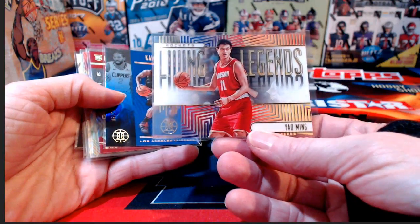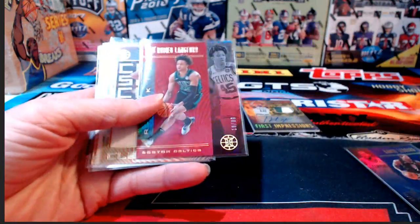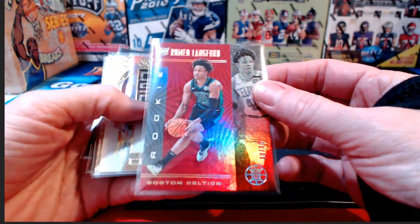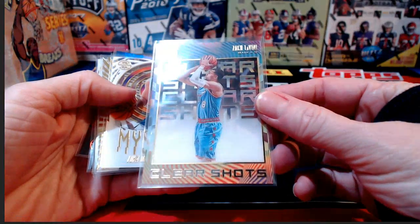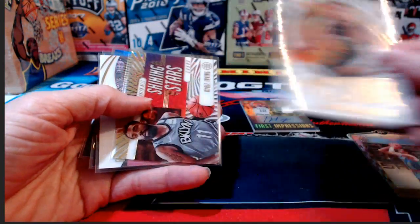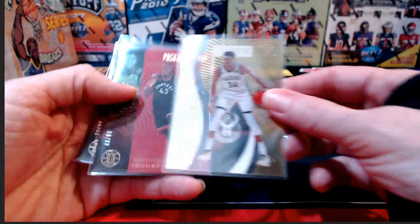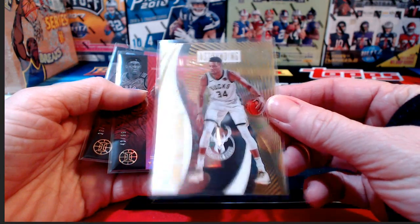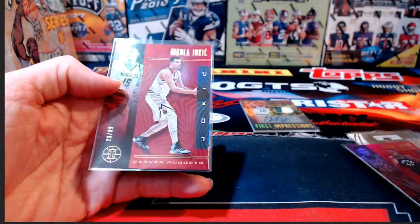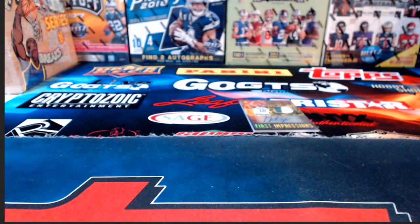So the acetate Yao Ming there for the Rockets. There's a Kawhi Leonard to 25 for the Clippers. A Romeo Langford to 99, that is for the Celtics. And there's a Zach LaVine acetate for the Bulls. Acetate for the Mavericks with Luka Doncic. Kyrie Irving acetate for the Brooklyn Nets. Acetate for the Milwaukee Bucks with the Greek Freak. Siakam is numbered to 99 for the Raptors. Jokic is numbered to 99 for the Nuggets.